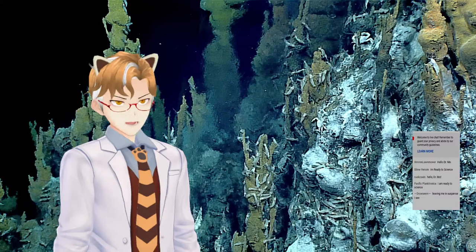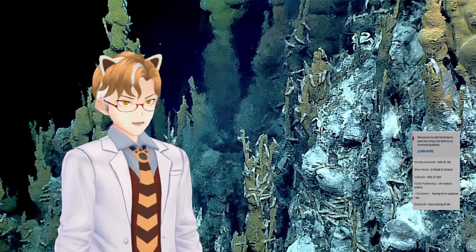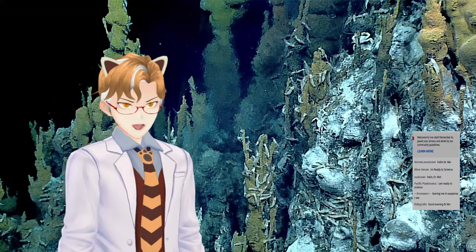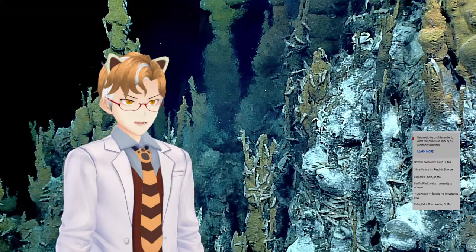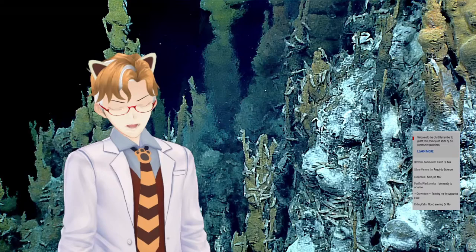Hot water coming from the vent filled with dissolved minerals enters into the water at the bottom of the ocean, which is nearly freezing. And this causes the minerals to quickly precipitate. In other words, they become solid. And as a result, they get deposited there. And, well, eventually they form a cone or a chimney-shaped structure. Like these.